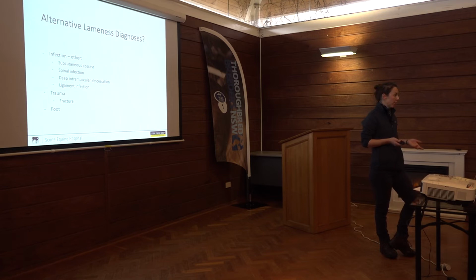There are some alternative lameness diagnoses. The joint ill thing is probably the most common. Alternatives may include abscesses. They can present really weirdly and they can get abscesses everywhere. They can get infections along the spinal cord, or that's a possibility. Infections in ligaments, fractures obviously, and then anything related to the foot. So foot abscesses, but they can get infections within the structures in the foot as well, like the navicular bursa.